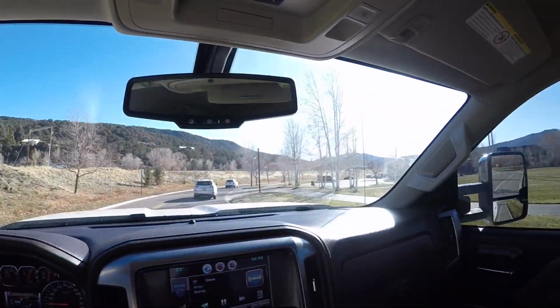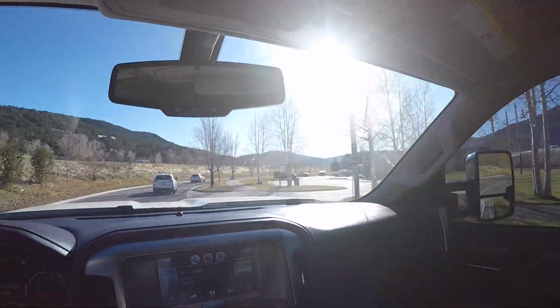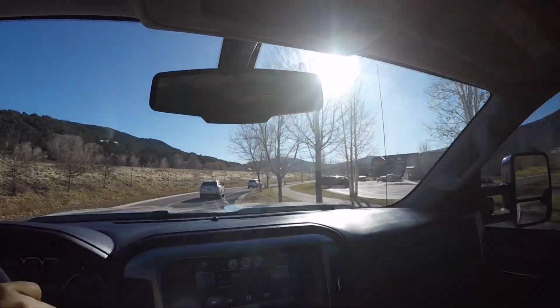The place I'm going is almost 11,000 feet. It's like 10,500. As you can see here, down in the valley floor, still pretty much no real sign of winter yet, so let's go see what we can find.